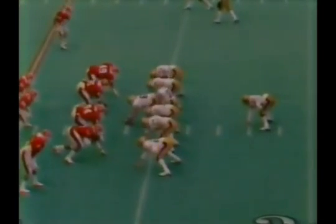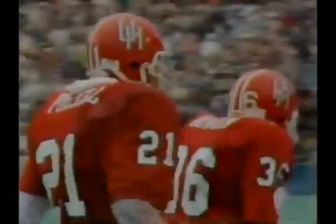1st and 10 at the 24-yard line of Houston. Pitch. Bradford. And there's the ball loose. Still loose. Houston's got it. They have it right down there, inches from the goal line, I think. Purcell's on the ball, just inches from the goal line. Houston will take it 1st and 10.